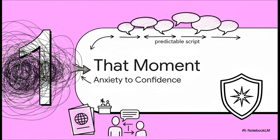See, here's the secret. This whole interaction, it's not some random pop quiz they're throwing at you. It's actually a predictable script. And the best part, you can totally learn your lines.